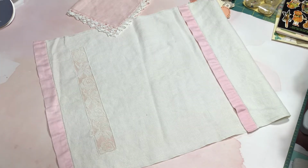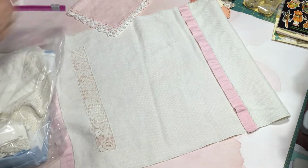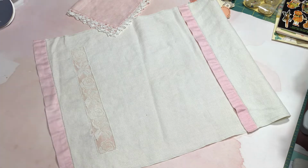Okay, the next set of items that I'm going to share with you are from a good friend of mine. And as I said, she was cleaning out and found some great vintage textiles that she gave me. I'm so thankful to get these.